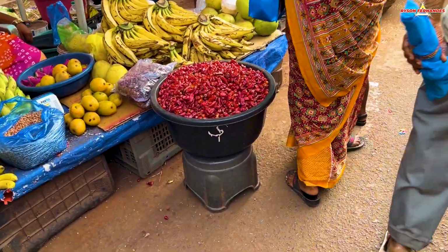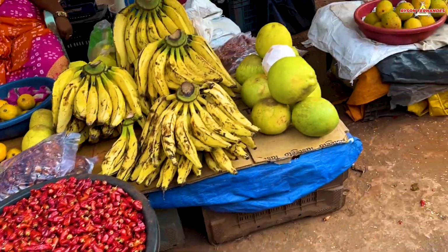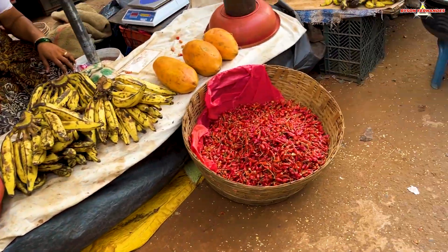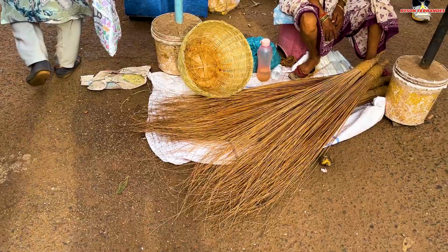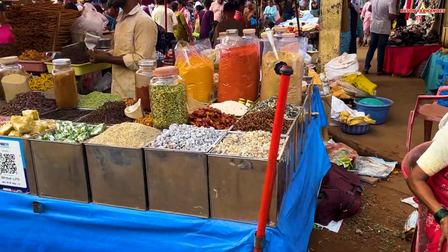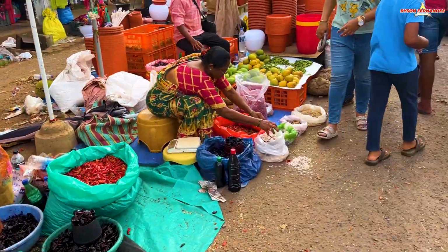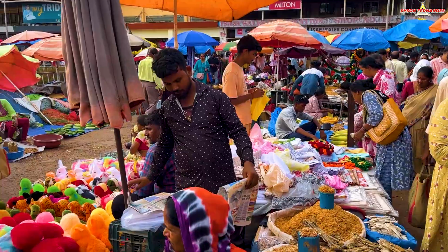And now comes the most famous and the most unique thing that you get here, and that is these small red chilies. Before, you used to get these chilies only in this market, and I heard that they are very good to add flavor to the curries. Then you will get handmade items here, like these handmade brooms. We call them jhadus. Just have a look at the market. There are so many options, so many dry item sellers. If one guy is not giving a good rate, then you can go to another guy and try your luck.